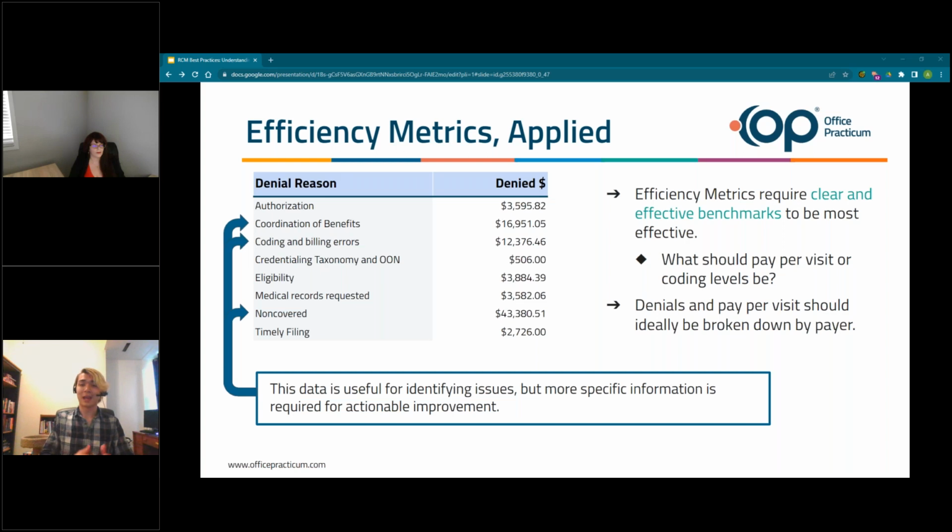However, to get something a bit more actionable, we can still look at our denials information. If you're looking at the table here at our different dollar amounts denied for the different denial reasons as listed, we can take a look at each of these denial reasons and see the points in our operation that could be improved in order to get that additional money in, and additional money in faster than what we're currently seeing. However, even just seeing denial reasons by category might not be enough to get that actionable information that you can use to improve your operations. For example, that $43,000 that we're seeing in non-covered in this example, we'd probably want to see a breakup of that information payer by payer, since non-covered denials are typically going to be payer dependent.